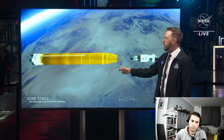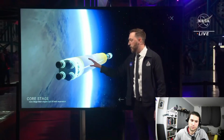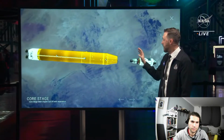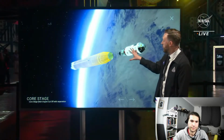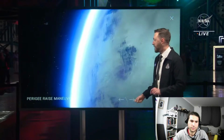Next up, we'll hit core stage separation. So we've got 4 main engines. We'll hear MECO, main engine cutoff. Those engines will shut down, the core stage will separate, drop away. It's eventually going to splash down in the ocean. And that hands over the propulsion duties to our upper stage, the Interim Cryogenic Propulsion Stage, or ICPS.